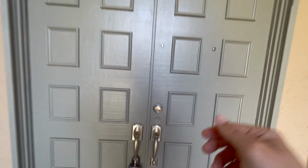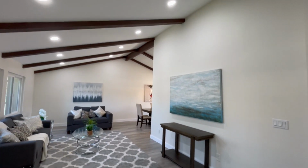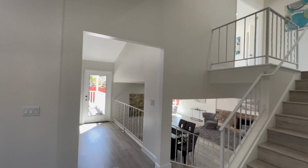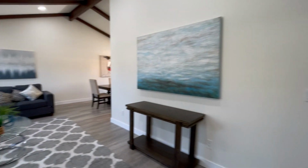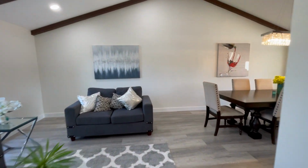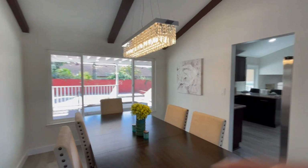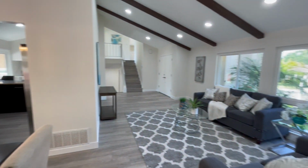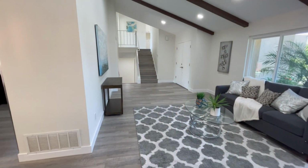Look at up here. You got super tall ceilings, covered space, and as you walk in, those tall ceilings continue, right? You got these vaulted, beamed ceilings, and you got a split level floor plan. You got living space down there, which I'll show you a little bit later, and then the big living space here on the main floor. You got the dining. Look at the lights. And look at all the natural light that comes in through the windows, right? And the lighter floors.